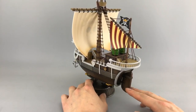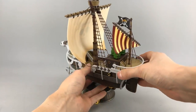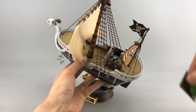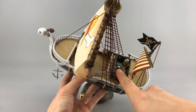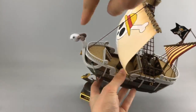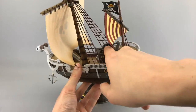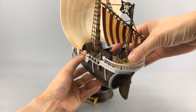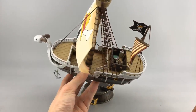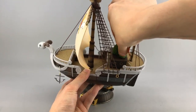This rudder is a working rudder, and that would be cool in and of itself. But actually, when you assemble it, you put this steering wheel, which is a small version of the masthead right there. It actually plugs in so that you control the rudder from inside the cabin. That is just crazy amounts of detail, and it's actually accurate to the show, the cabin and everything like that.